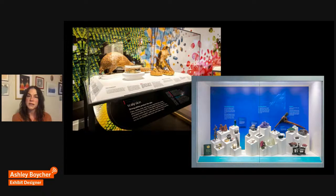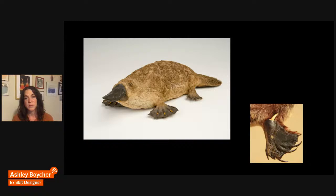So one of the animal stories we wanted to tell in the Venom exhibition is about platypuses. You may or may not know, I didn't know before I started working on this project, that male platypuses have a venomous spur on their hind limbs. They're one of very few mammals that produce venom, and they use their spurs when competing with other males during breeding season. I think that's pretty fascinating.